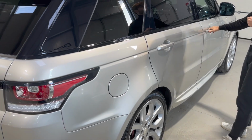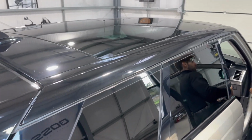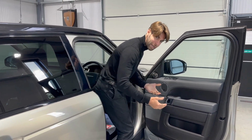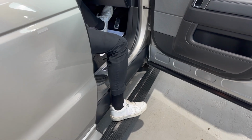This car is fitted with the full glass panoramic roof. And you can see as you jump in, you can see the deployable side steps have come out again on my side. So a lovely thing. If you are slightly shorter, a really wonderful thing with these cars, they're a big car, so a really lovely option to have the side step to get you in.